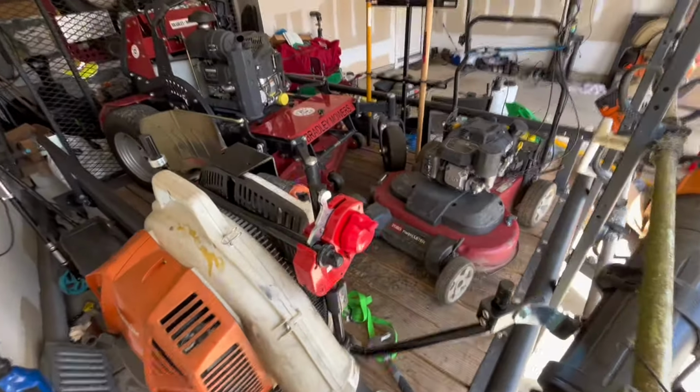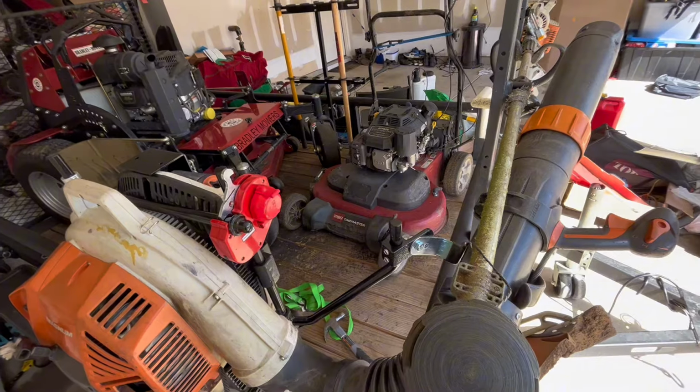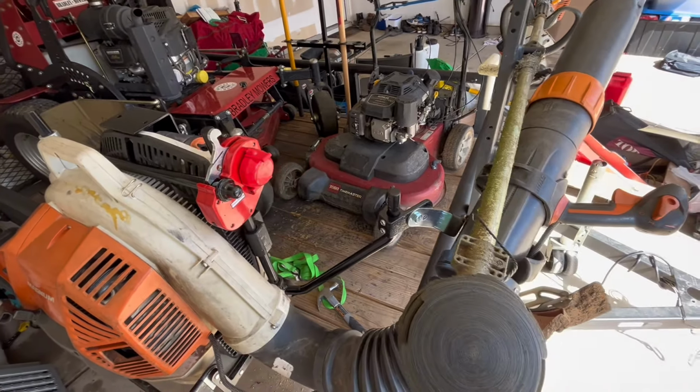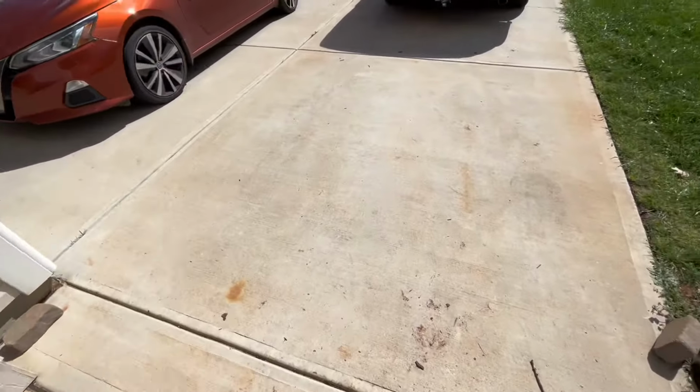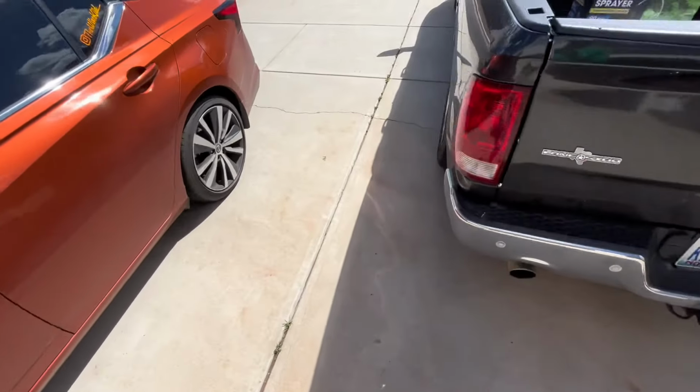But yeah, I'm gonna unload the trailer and we'll get the mulch, come back, put the mulch down, hit my neighbor's yard with the mulch. And I gotta put out some fertilizer. And then I got a yard to cut. So I got a lot to do today.